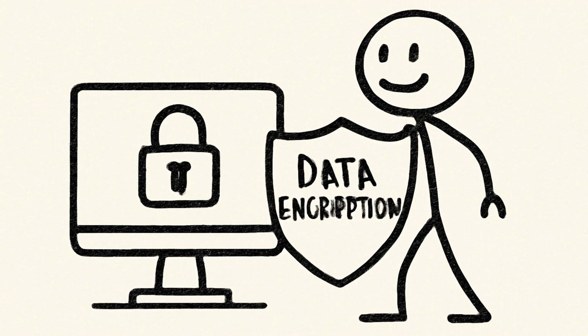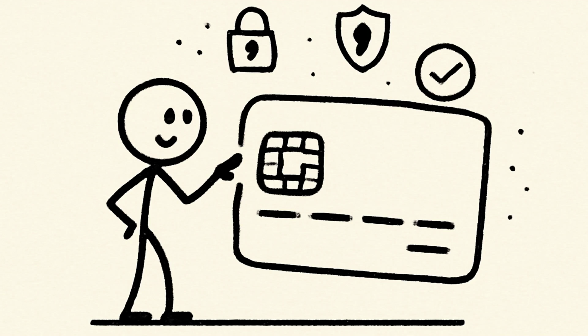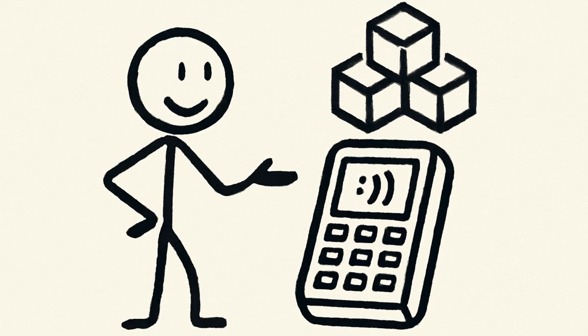Key security measures ensure safe transactions: data encryption, secure internet connections, regular software updates, and fraud detection systems. EMV chips add an extra layer of security by generating a unique transaction code for each purchase. This reduces the risk of fraudulent activities, as the code cannot be reused for another transaction. As technology advances, payment processing continues to evolve, with innovations like contactless payments and blockchain technology enhancing security and efficiency.